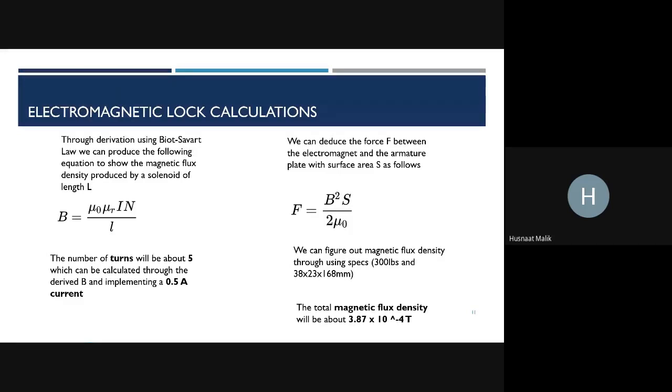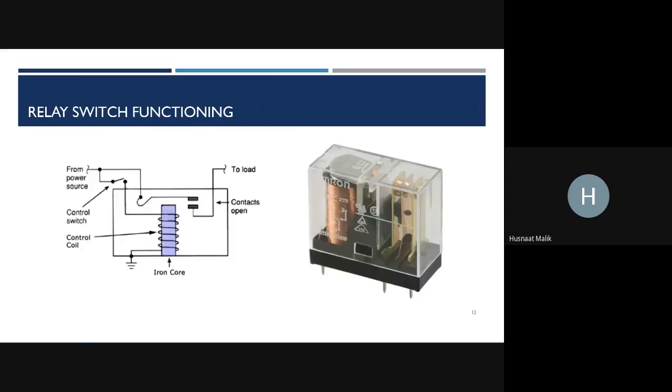And then moving to the left side, through the derivation using the Biot-Savart law, we can produce the following equation, which will show us the magnetic flux density produced by a solenoid of length L. And so we can deduce, using the derived B and implementing a 0.5 amp current, that the number of turns will be 5.